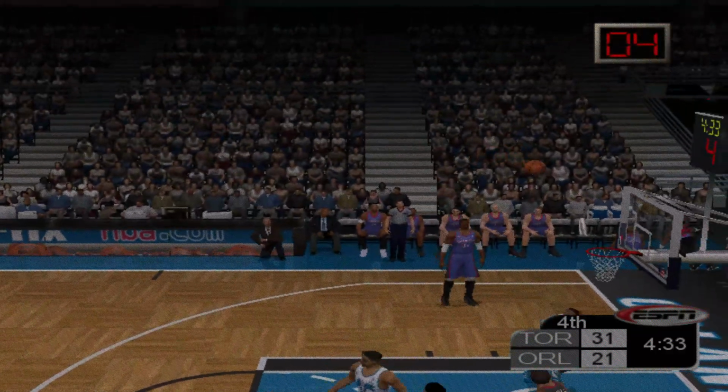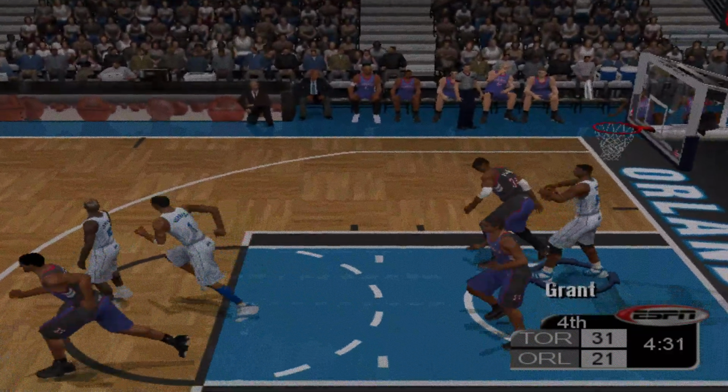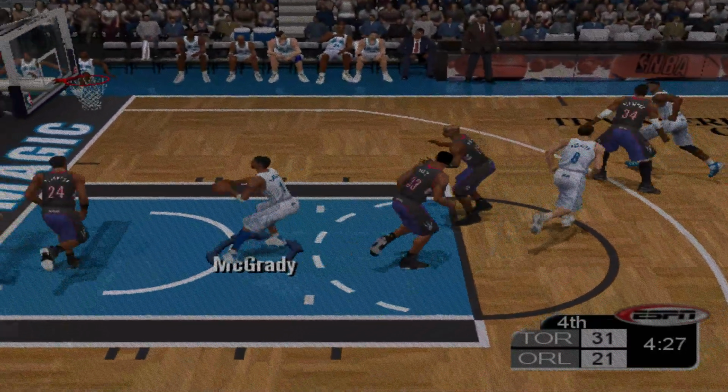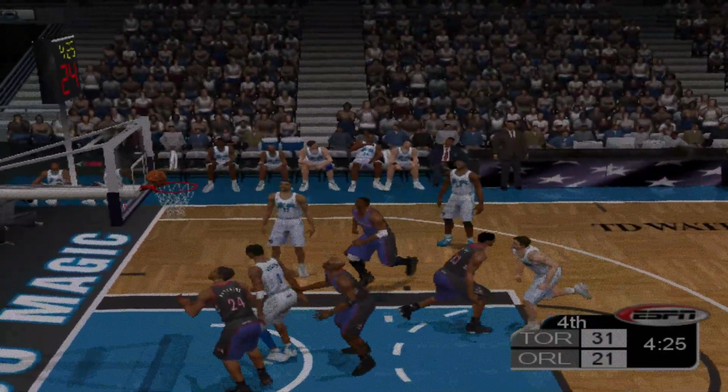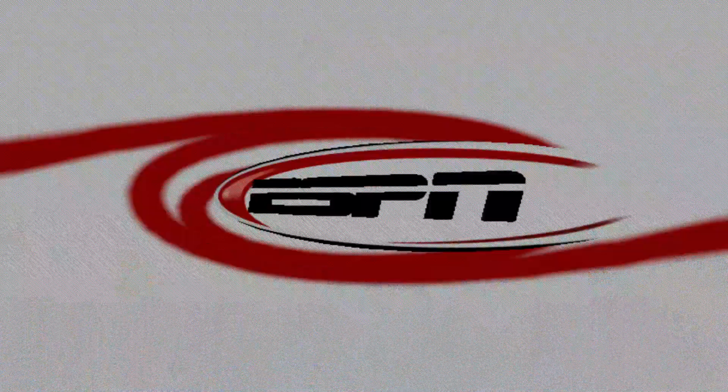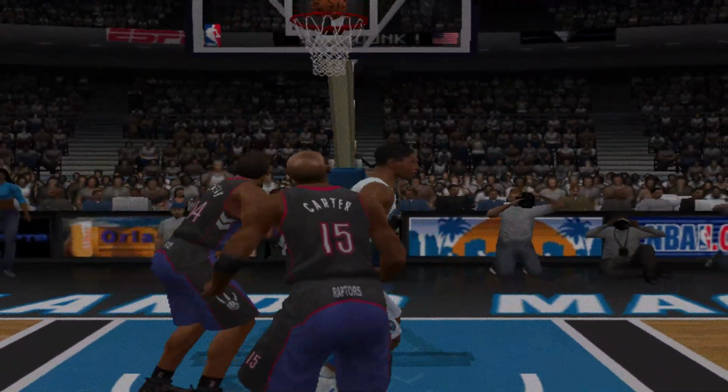7 seconds to shoot. Jab attempt from high post, missed by Carter. Grant is at the controls. He has 4 points from the paint. Carter has a first-rate mid-range game. Even though he missed that one, he has to keep taking that shot. McGrady buries his 13th point of the game.